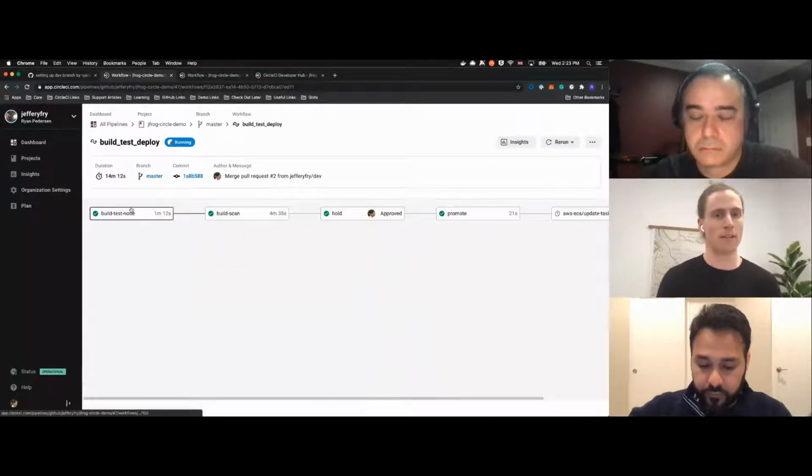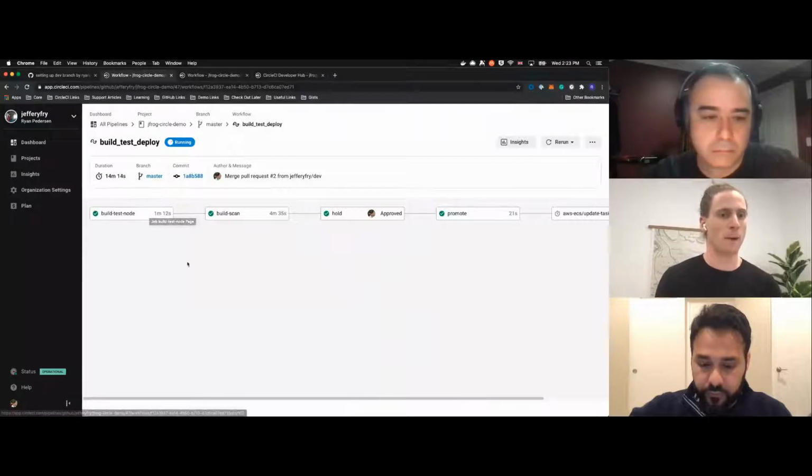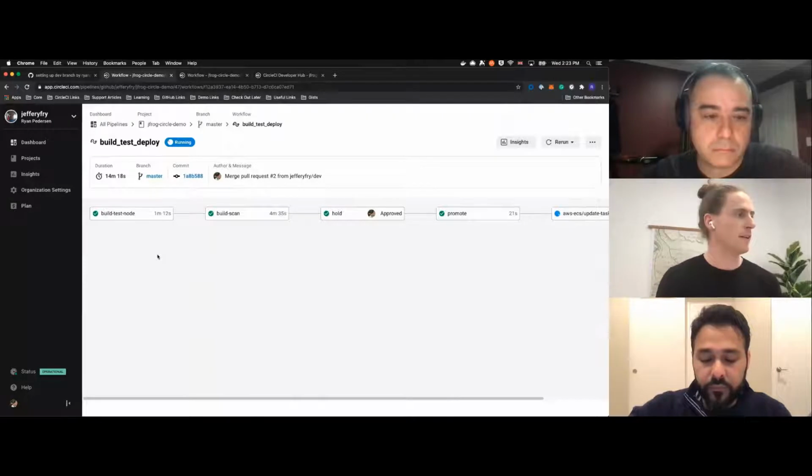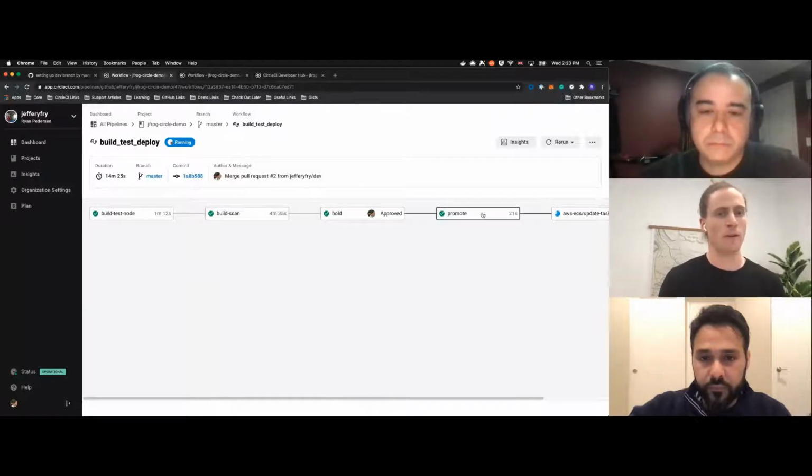You can see we run some tests here. These are node tests. This one handles, as Jeff mentioned, just a quick node test, especially for the free tier. This one handles the building and scanning of the Docker image. There's that manual approval we talked about. Promote and then send it over to AWS.